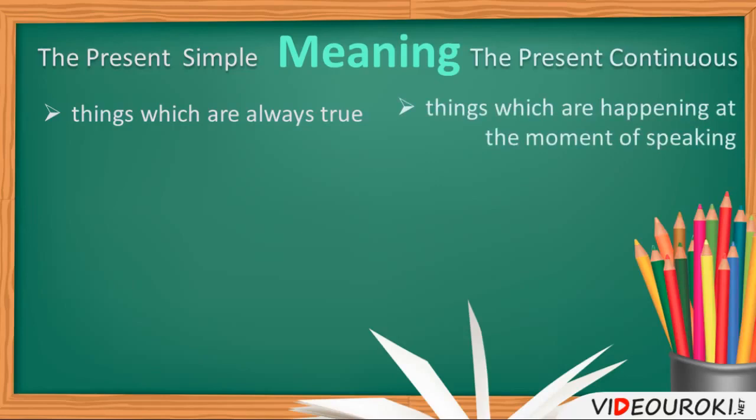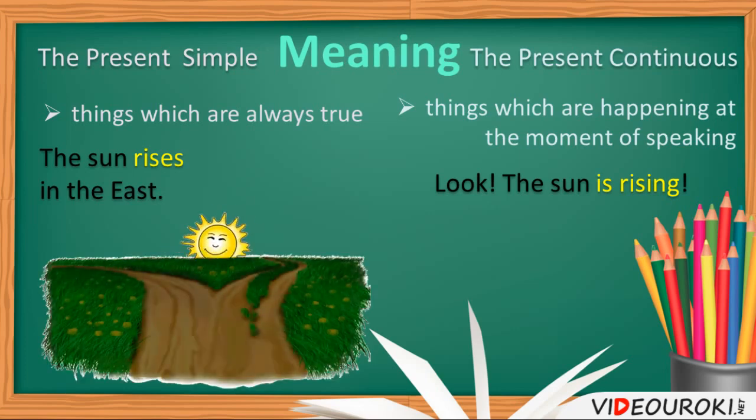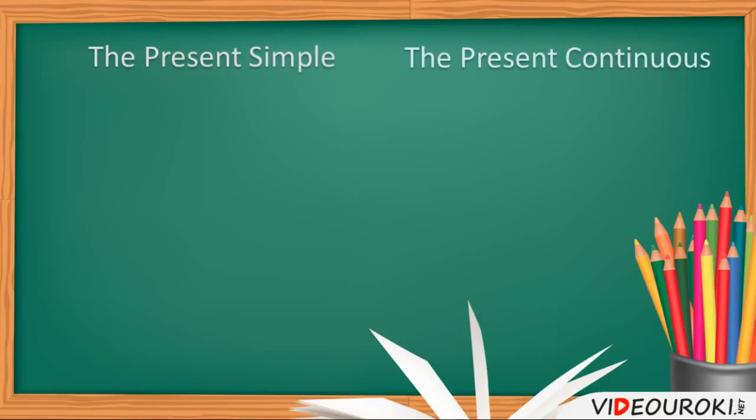Compare. The sun rises in the east. The present simple tense. Солнце встает на востоке. Это происходит всегда. And look, the sun is rising. Посмотрите, солнце встает. Действие происходит в момент речи. The present continuous.